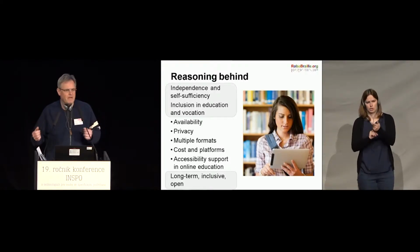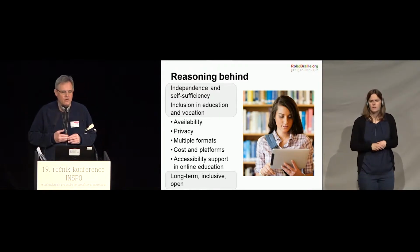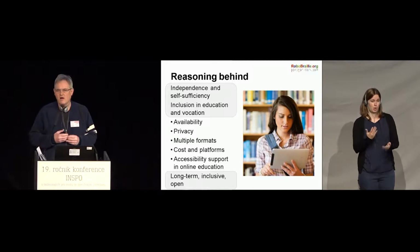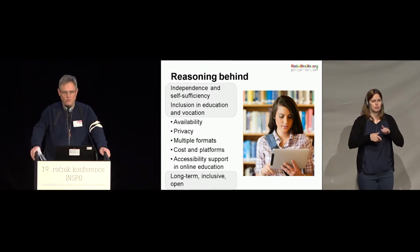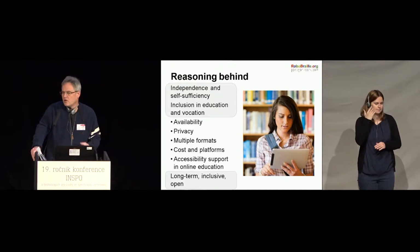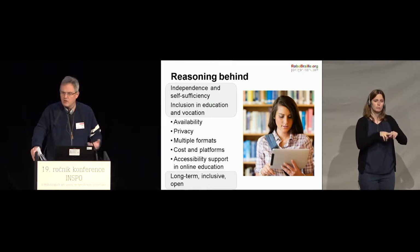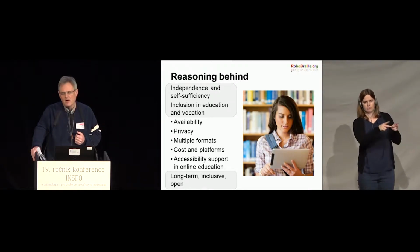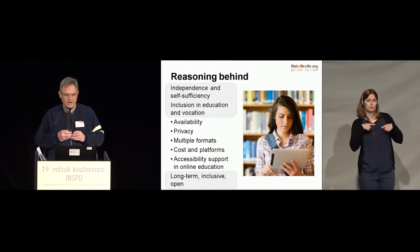Our whole reasoning behind the service and the reasons why we believe it's a good idea is really that it supports independence and self-sufficiency of people with disabilities. And that way, we believe that we are contributing somewhat towards supporting inclusion in mainstream environments, such as mainstream education, which is where we do most of our work, but also subsequently on the labor market, and of course, also in terms of social inclusion.